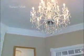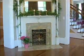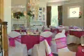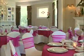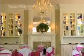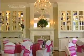The house is adorned with beautiful chandeliers, seven fireplaces, hardwood floors, and a winding staircase, and people just feel really at home when they come in. For a reception, we can do anywhere from 50 to 400. They can take part of the home or all of the home.